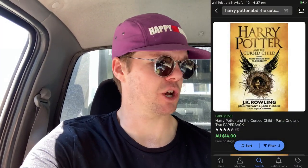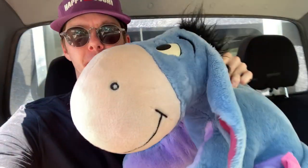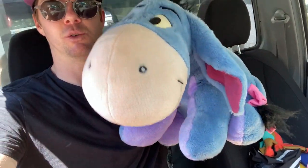A standard classic in the books, Harry Potter, Cursed Child. I did a quick search on that. That's about $15, paid $3. So awesome result there. Again, just thinking about the plush section and what's going to be coming up for Christmas time. Bang, hello. That's pretty cool.